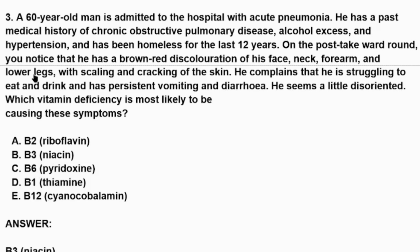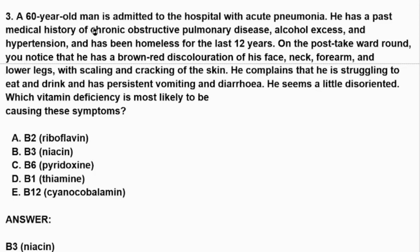Here we are going to explain another question about dermatology. A 60-year-old man is admitted to the hospital with acute pneumonia. He has a past medical history of chronic obstructive pulmonary disease, alcohol excess and hypertension, and has been homeless for the last 12 years.